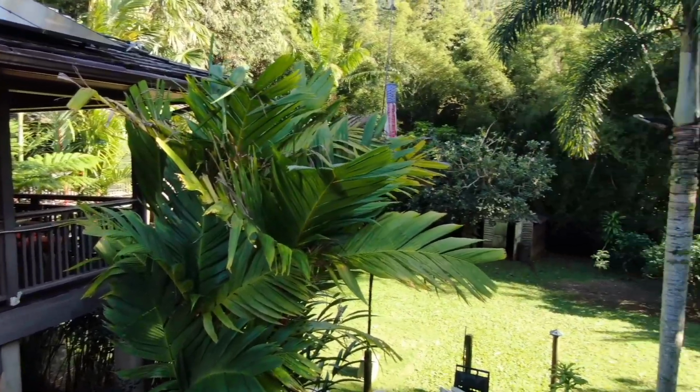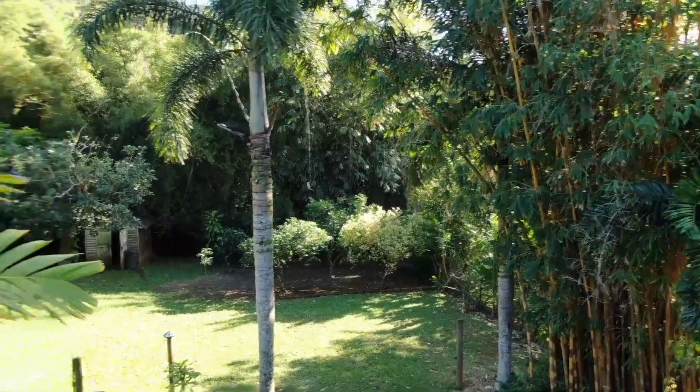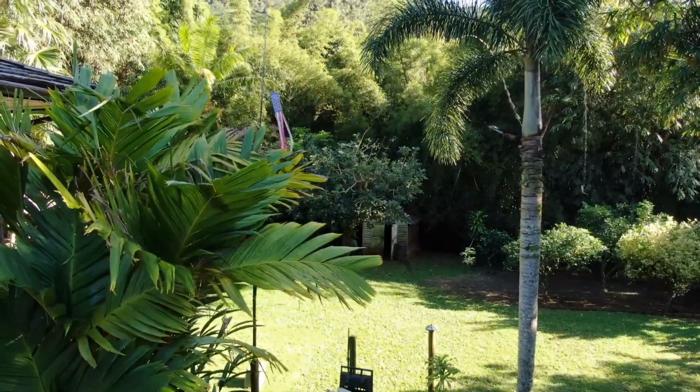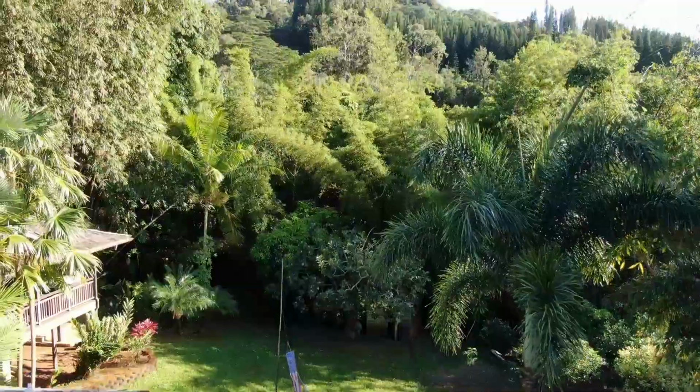And then looking over the garden toward the fruit orchard. Okay, so I'm going to go up. Look down.